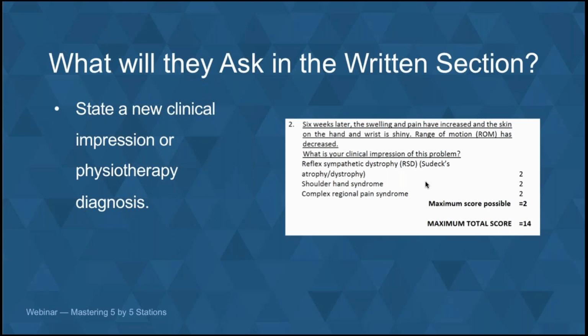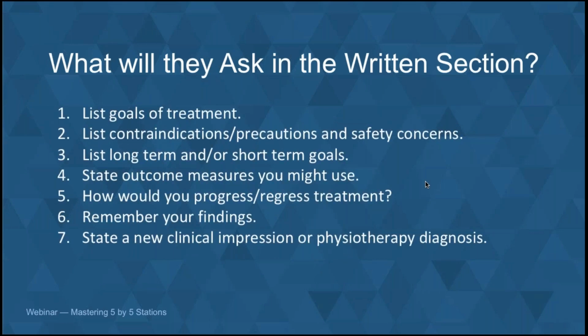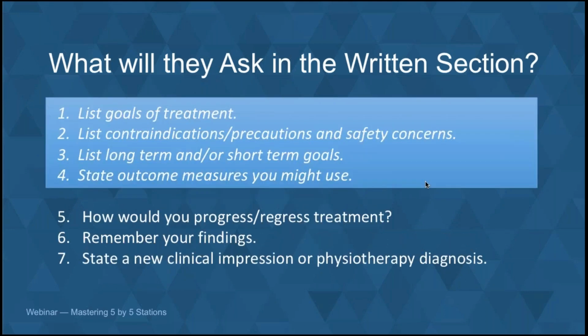All right, so let's go back. Remember here, we have that list of potential written stations that I want you to look at, okay? The top 4 are super important because I feel like they apply to many different pathologies. For example, if you had a patient with an NBA, you could list goals of treatment, you could list out contraindications or precautions, you could do all these things ahead of time so that when you go into the exam, you've already prepared and planned.